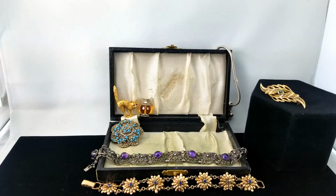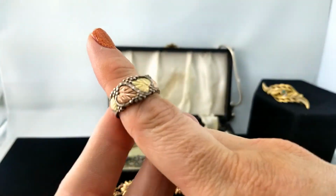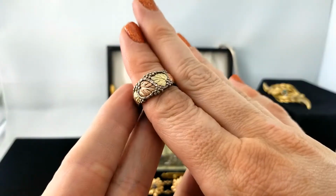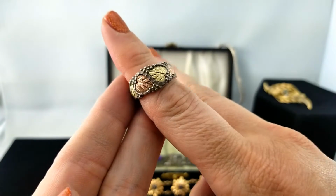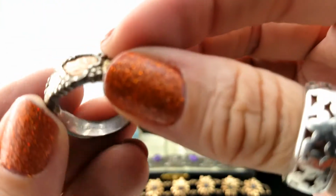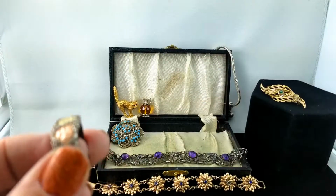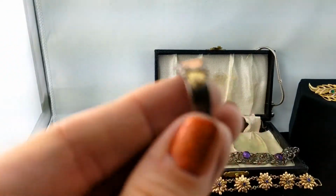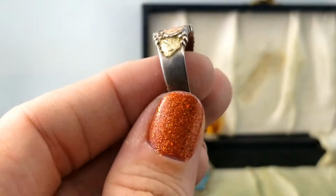Okay, next up is a ring. Oh, and just like on our last episode, we had a men's Black Hills gold and sterling silver ring, and now this looks like a lady's. Same thing, sterling and 10K. And just like on the last episode, I'm going to do a little gratuitous polish.